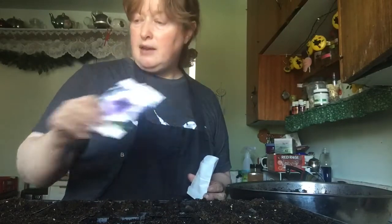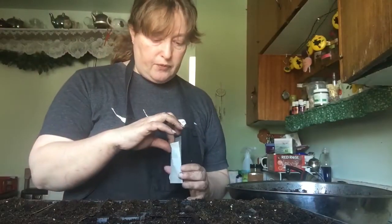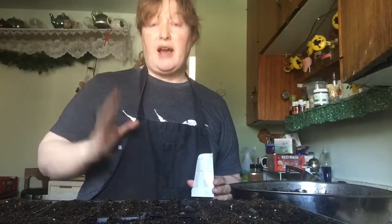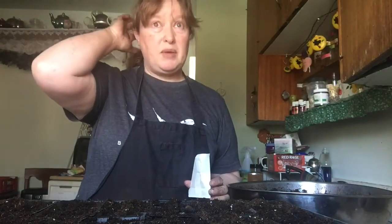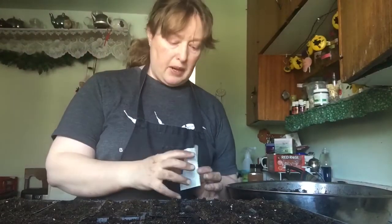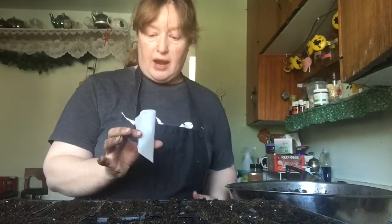Sorry for the glare. But for those who don't know, petunias are very popular. There's some fantastic varieties out there right now. Some of them you can't get seed for because they're patented, so you can't buy seeds for them. But a lot of varieties you can.